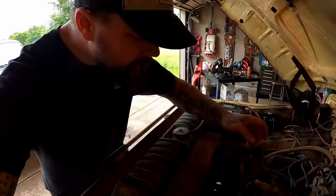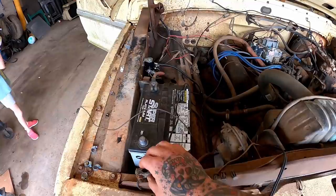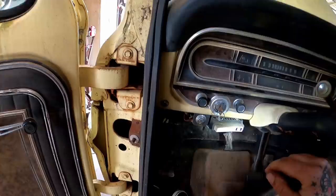Why don't we see if we can get her to start off the key again? So put our wire back on our coil here. Throw our wire back on our starter solenoid. Throw our ground on. Blow some bubbles. Come on, baby. Oh, hell. Right there hanging. Think that'll make a difference?